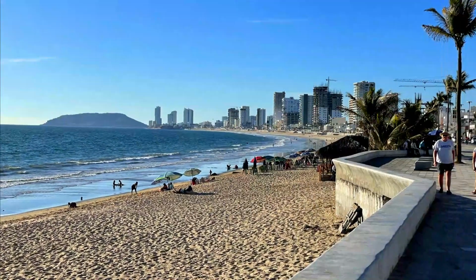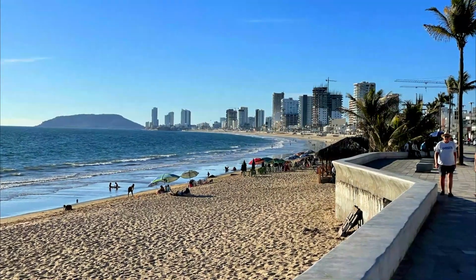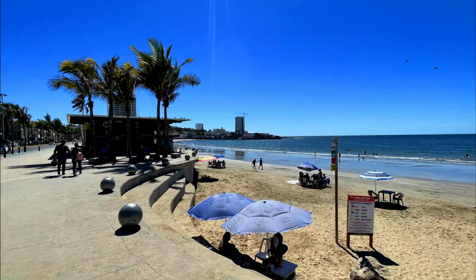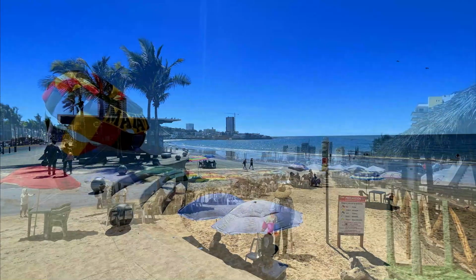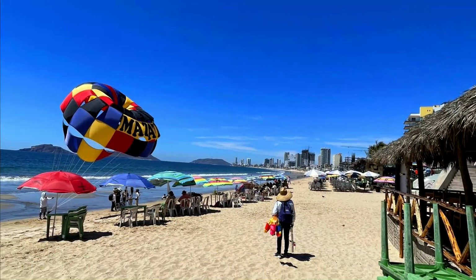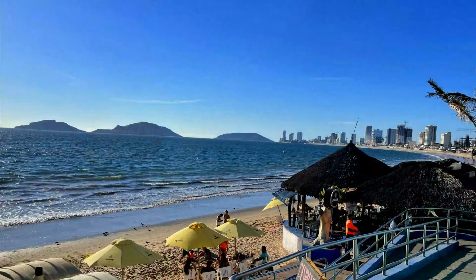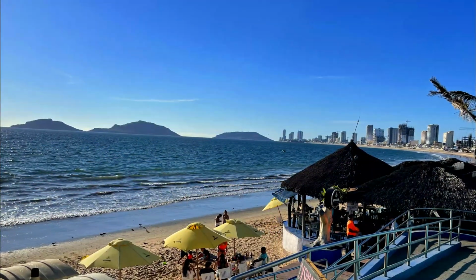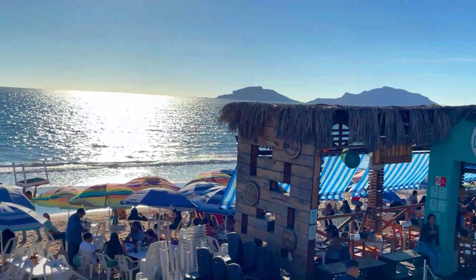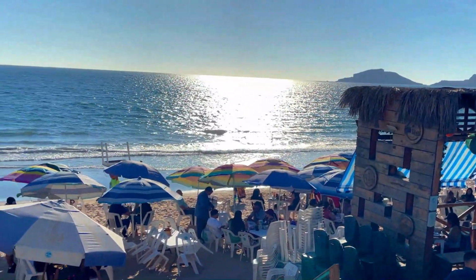As with all the areas here, the beaches along the Malecón are front and center. They're a bit narrower than the beaches further north, but they're still a great place to relax, and bonus, you have some of the best beach seafood restaurants in this area. Pro tip, make sure to get your table before sunset to watch Mother Nature's free show.